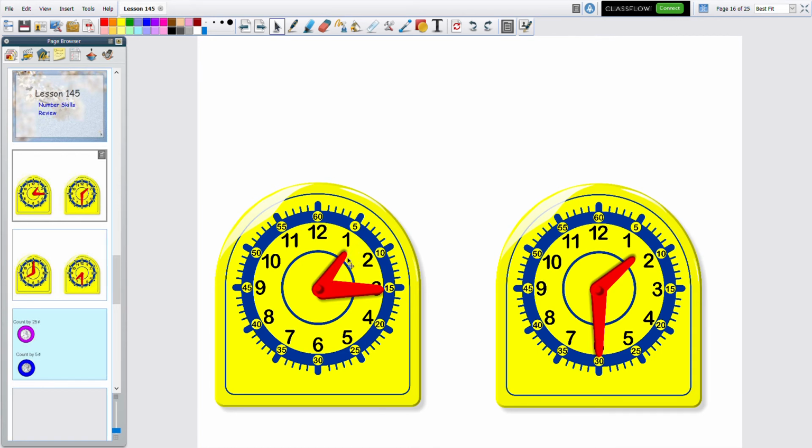So we look at that, and we look at it's pointing up here just past the what? The 1. Did it go to the 2 yet? So we say it is 1. So when we write it up here, we write 1. And then we have the 2 dots there, because this is the hour and we'll have the minutes.